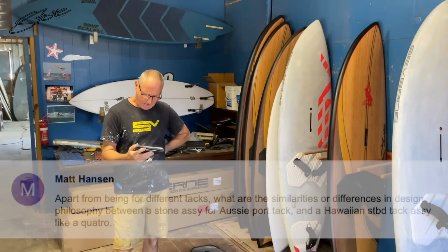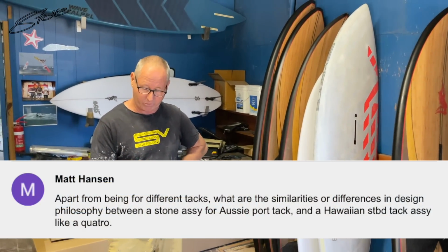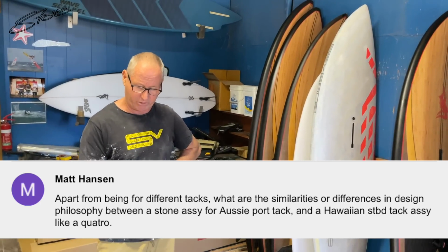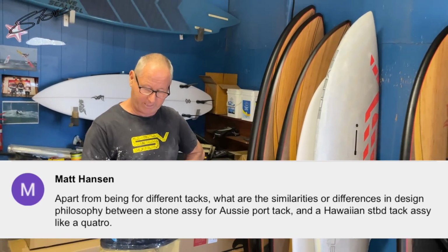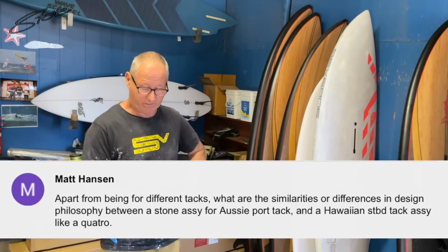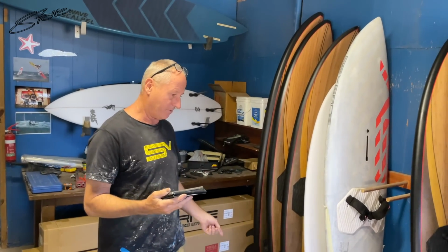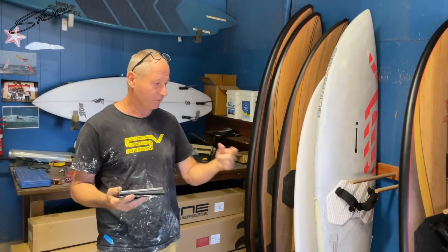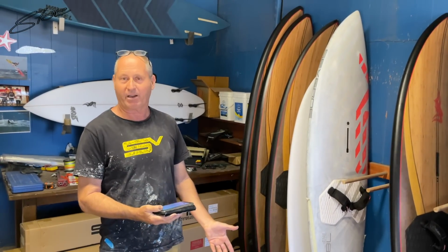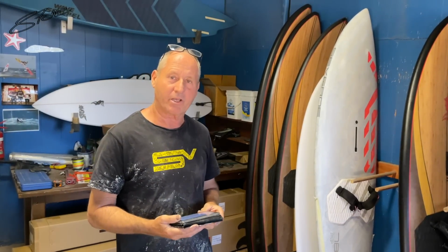Okay. Matt Hansen asks: apart from being for different tacks, what are the similarities or differences in design philosophy between a Stone asymmetric for Aussie port tack and a Hawaiian starboard tack asymmetric, like a Quattro? Well, they're 2 different boards, so it depends on their starting point, isn't it? But if I was doing this one for Maui, it would just be the exact reverse of what we've done. But obviously that may not be their favourite board. They might hate my board and prefer their board, so they do the adjustments to that.